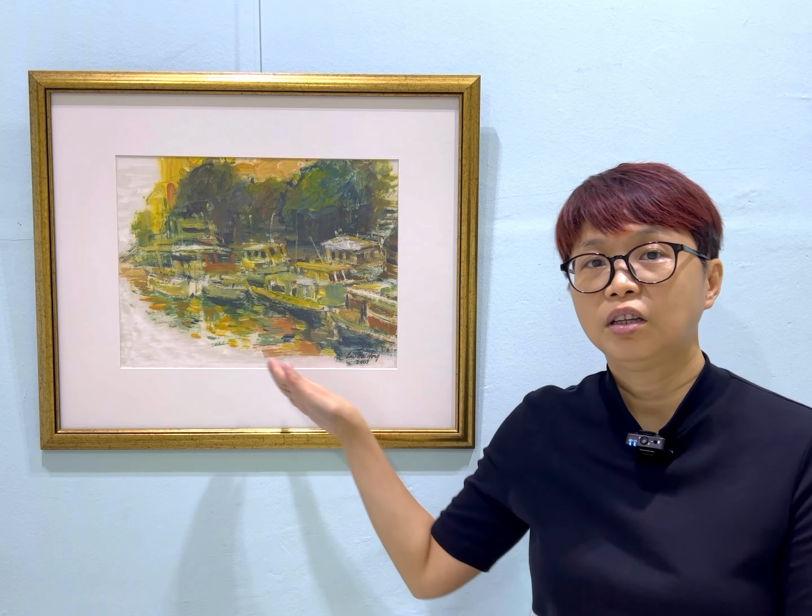I really like this style of painting that he has here. And we have another painting that is similar to this feeling as well, called the Morning Mist.